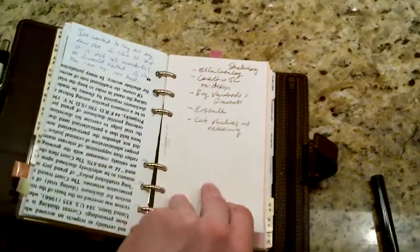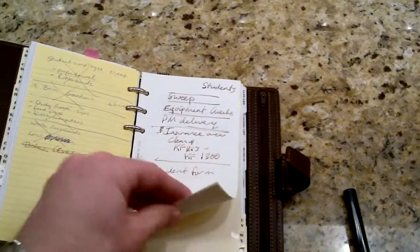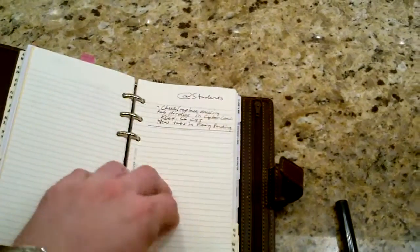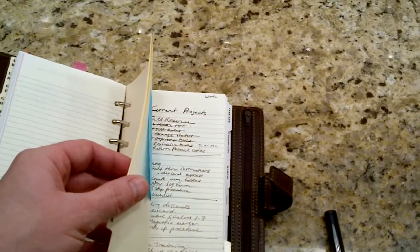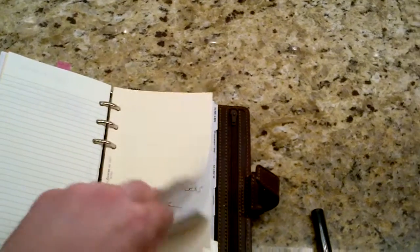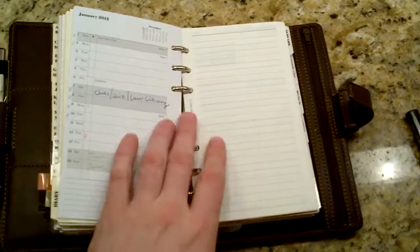I am installing some shelving in my front room, so I just wrote down what I need to do with that. My students' telephone numbers, stuff to go over with my student workers. So that's all there. Fun stuff. Lots and lots of work notes behind W. So this is working great. I didn't do much else.